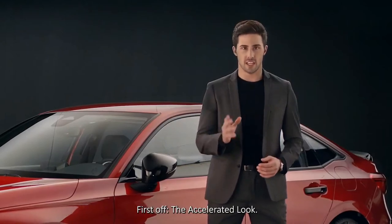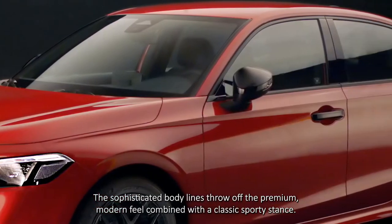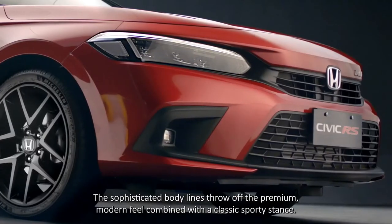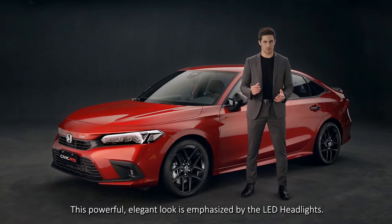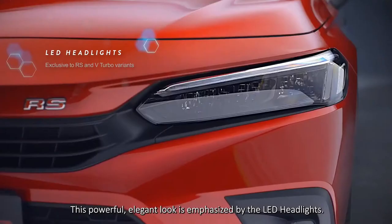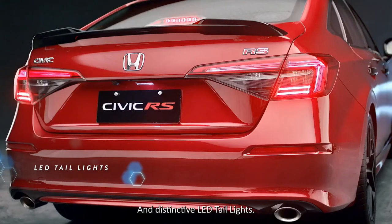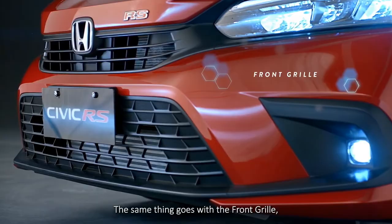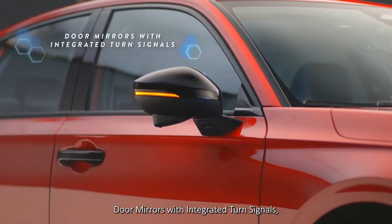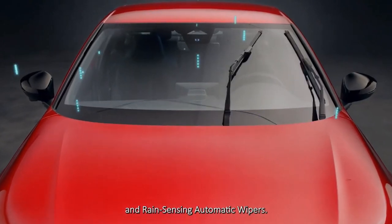First off, the accelerated look. The sophisticated body lines throw off the premium, modern feel combined with a classic sporty stance. This powerful, elegant look is emphasized by the LED headlights and distinctive LED taillights. The same thing goes with the front grille, door mirrors with integrated turn signals, and rain-sensing automatic wipers.